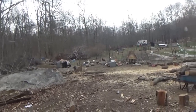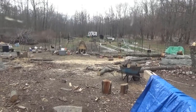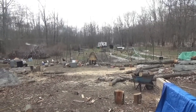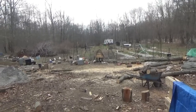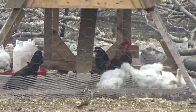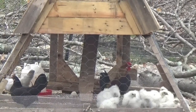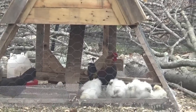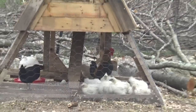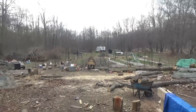I haven't grabbed the camera at all today because I've just been cleaning up some logs out here, splitting wood, heating the tiny house on wheels. I've got the tiny little bantam chicks to take care of. Meanwhile, I took the medium-sized silky chicks and put them out with the larger silky chicks in the bantam chicken coop, and they're doing alright. It's 55 degrees today, so they're doing alright.